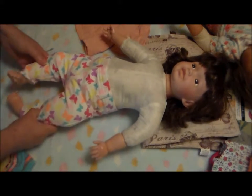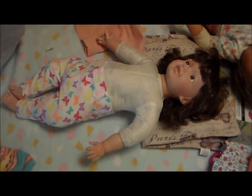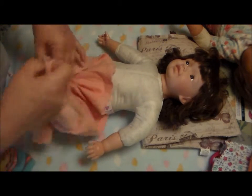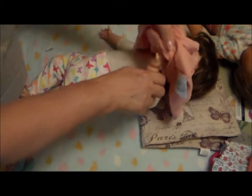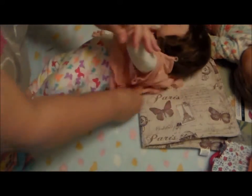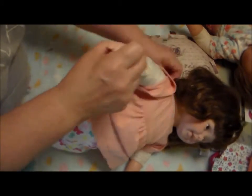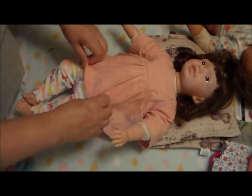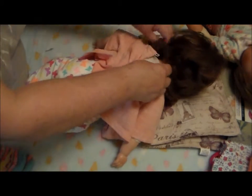Okay. It fit perfect on me. So we'll see about this little shirt here. Yes, no problem with these. But hey, it's so pretty on her. A little big. Let's see when I close this here.